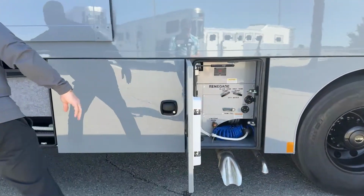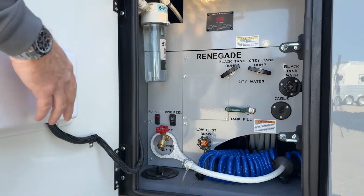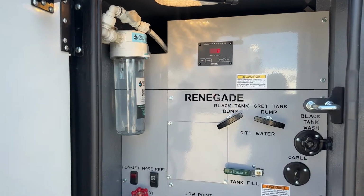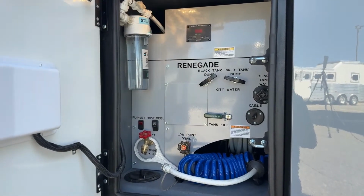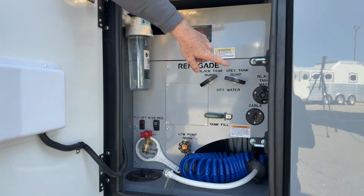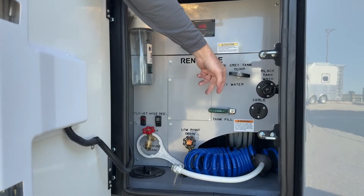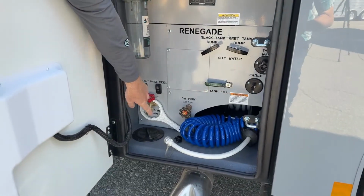In the water bay here, or water compartment, as always, you're going to have the nice etched-in labels so they won't fade over time. You're going to have your sea levels, so you can look at your battery levels, your freshwater, gray and black. Over here, you're going to have your Flojet, which is the built-in macerator system, full house filter, a power cord reel or power freshwater hose, black tank flush. So once you dump your tanks, you hook a hose up to there, and it has a little wand inside that'll clean your black tanks out. Your black tank dump, gray tank dump, and a little built-in quick connect right here for a little outdoor shower type thing.